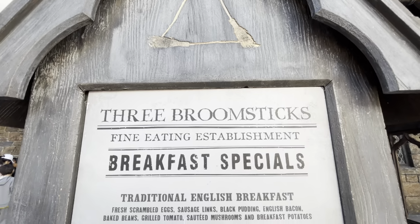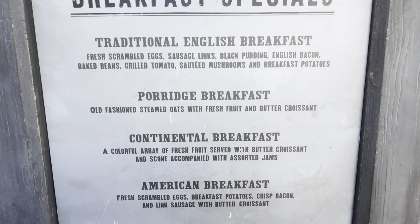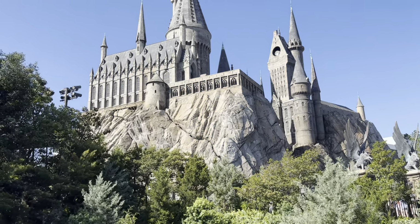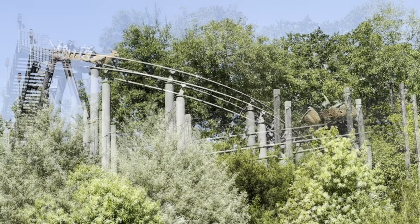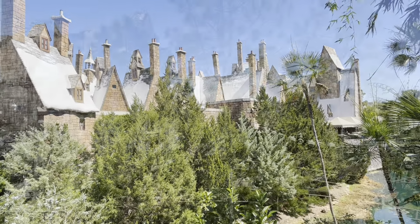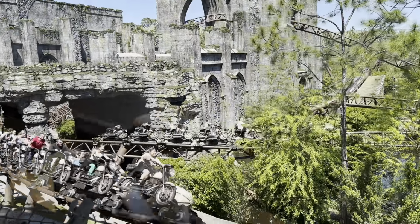I have never been here to eat. Has anybody else? If you have, please drop your comments below. What's it like? Back on Hagrid's. Here we go.